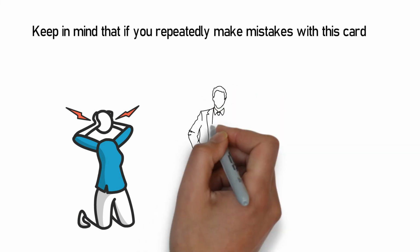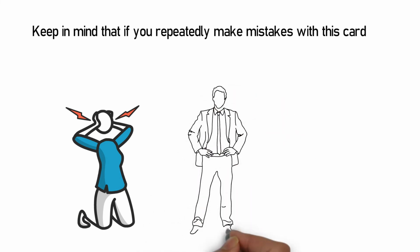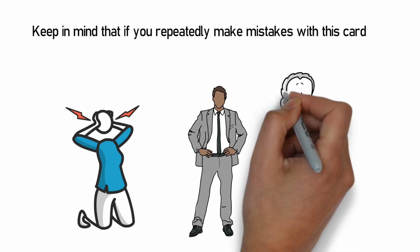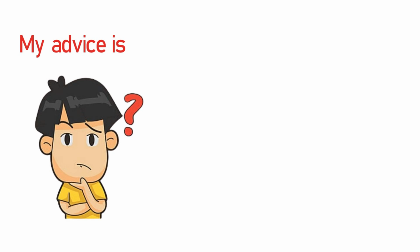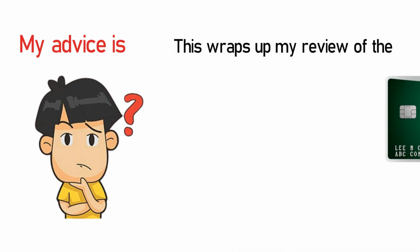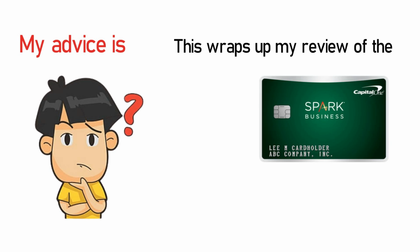For business owners who prefer to keep a clean division between their personal and professional operations, that could be a major drawback. My advice is, before applying for this card or any other, I advise you to consider every possible scenario. This wraps up my review of the Capital One Spark Cash Plus credit card.